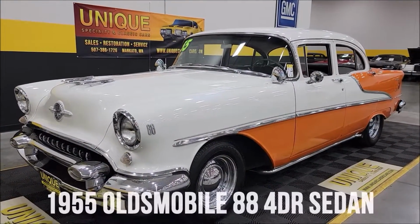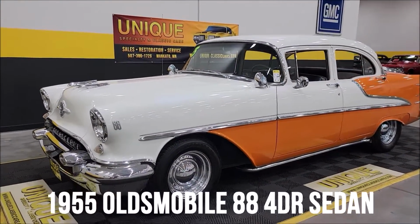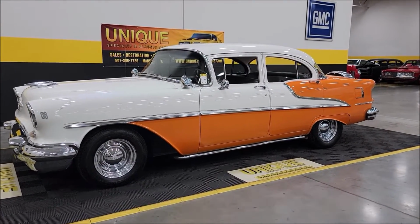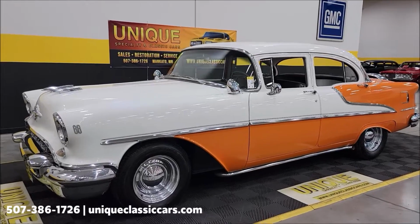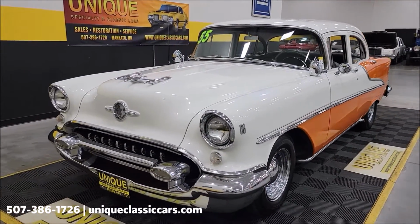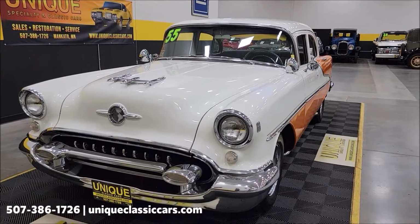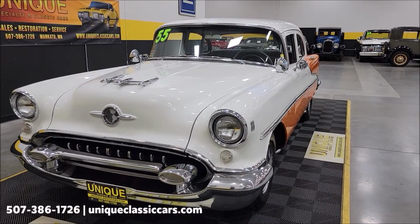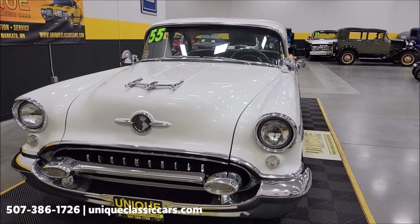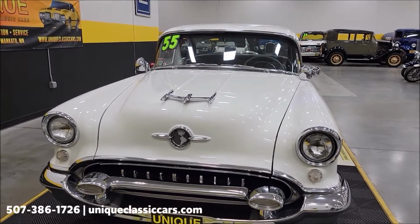Oldsmobile here to take a look at it. Unique, especially in classics. 1955 Oldsmobile 88 four-door sedan. This particular car was actually with the same family in Iowa up till the time when it came to Minnesota here. And that was somewhere, from what I can tell by receipts, around 2012 when the engine was rebuilt in it. We'll get into that more just here in a little bit.